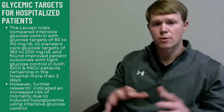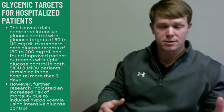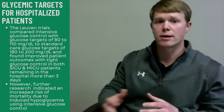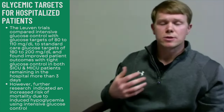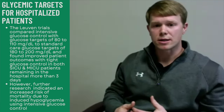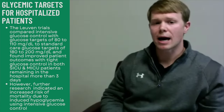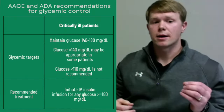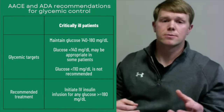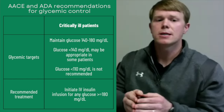And this, the duration of the study was that for patients that were remaining in the surgical intensive care unit and the medical intensive care unit for more than 3 days. However, once that practice was adopted and further research was conducted, they found an increased risk of mortality due to induced hypoglycemia using intensive glucose control because of increased mortality rates associated with that tight control of glucose levels.